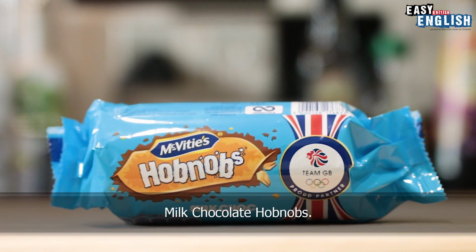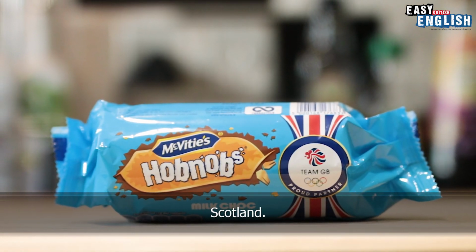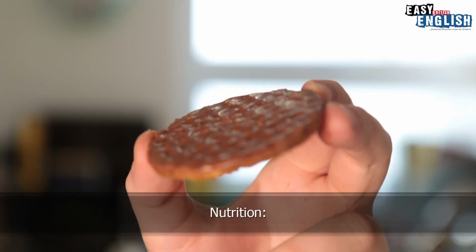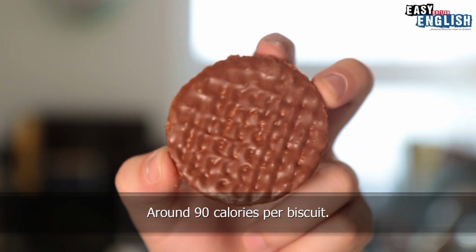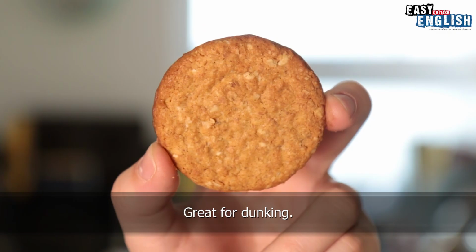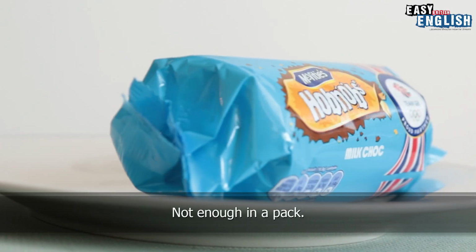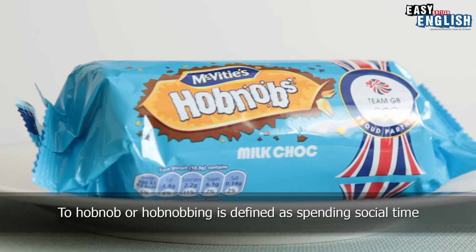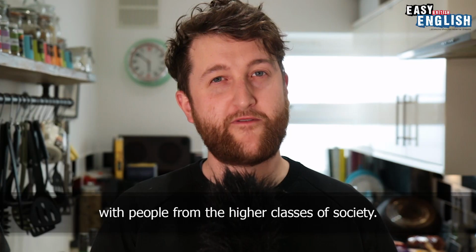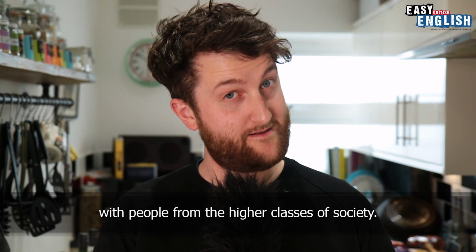Name: milk chocolate Hobnobs. Origin: Scotland. Ingredients: oats and milk chocolate. Nutrition: around 90 calories per biscuit. Strength: great for dunking. Weakness: not enough in a pack. Interesting fact: to hobnob, or hobnobbing, is defined as spending social time with people from the higher classes of society.